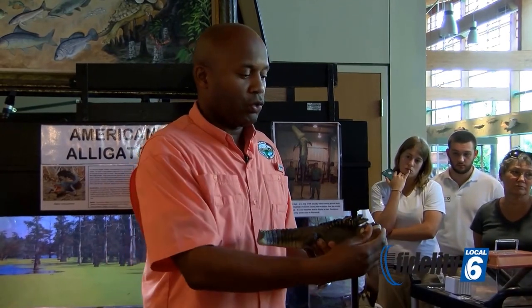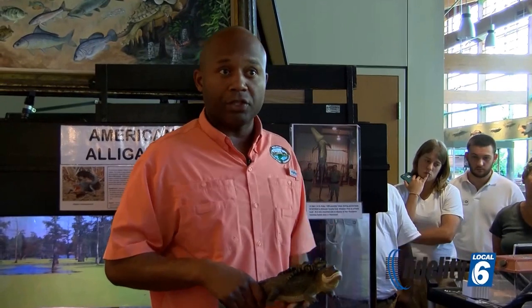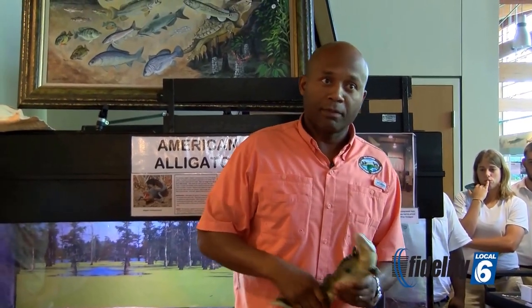The babies hang around the mom for about a year. They'll swim in her mouth, hang out in her mouth. She'll teach them how to hunt and stuff like that. They'll ride on her back. Because during that first year, a lot of them get lost to other fish eating them, other animals, even other alligators. Now, when the mom and the dad mate, the father is chased off the nest. He's gone, because mama doesn't want him around since he'd try to eat all the eggs.